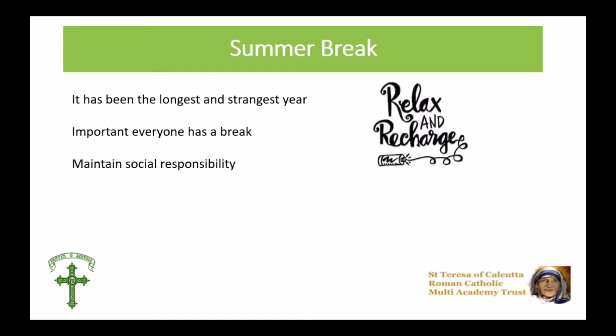It's also really important that we maintain our social responsibility. Restrictions have lifted and we know that they are ever changing. Really important that we just keep doing what we're supposed to be doing and we maintain that element of social responsibilities. As I said, it's really important that we recharge and that we're ready to go again.